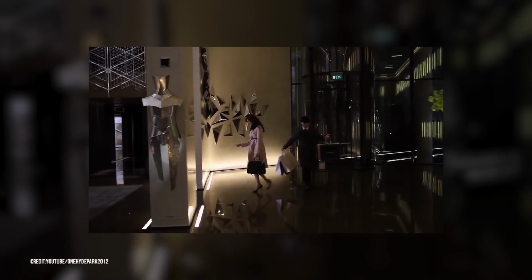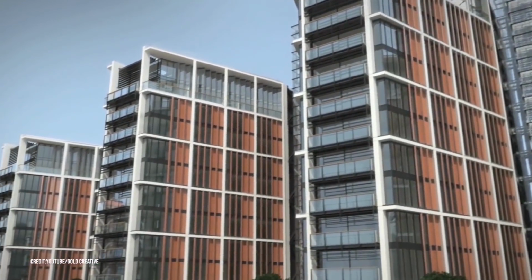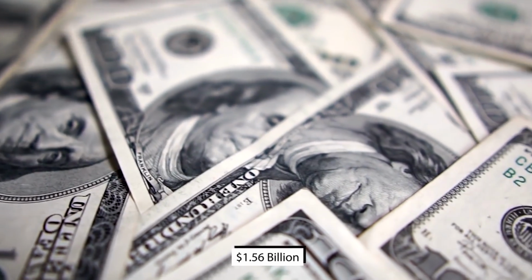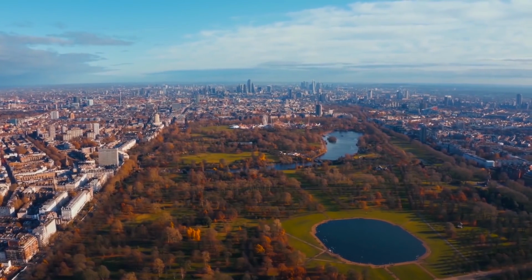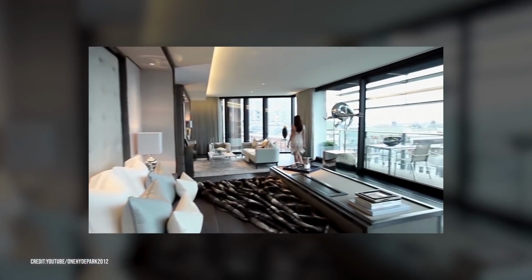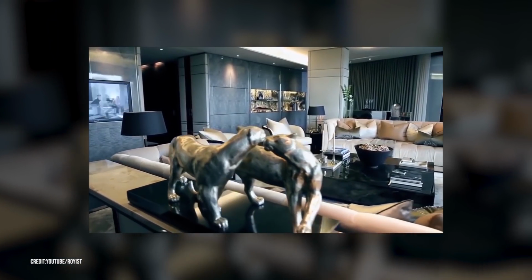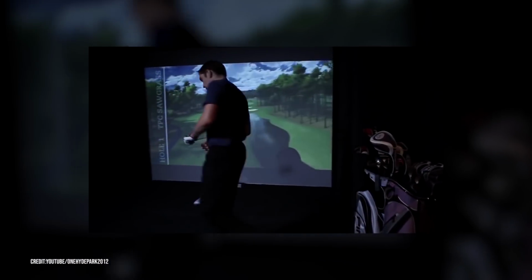Knightsbridge is home to one of the most prestigious residential developments in the world, 1 Hyde Park. 1 Hyde Park is a symbol of 21st century luxury in London without showing up the surrounding traditional architecture. It cost $1.56 billion to develop, and it ties together Hyde Park and Knightsbridge. Renting or buying an apartment in this complex gives you a view of both on either side of your home. The average price of a property here is about $3.6 million, and it boasts a swimming pool, a cinema, a temperature-controlled wine cellar, saunas, steam rooms, a squash court, a golf simulator, and a valet service.